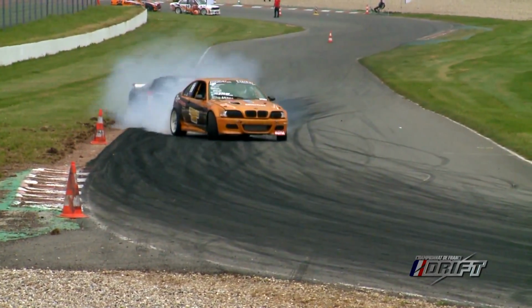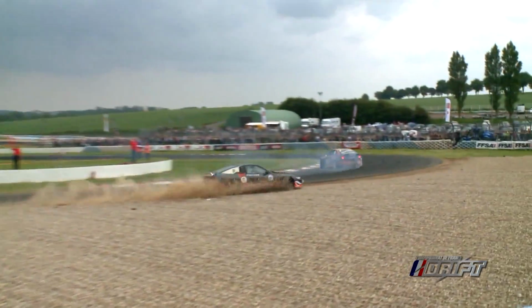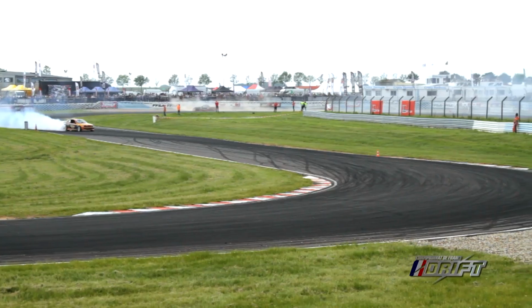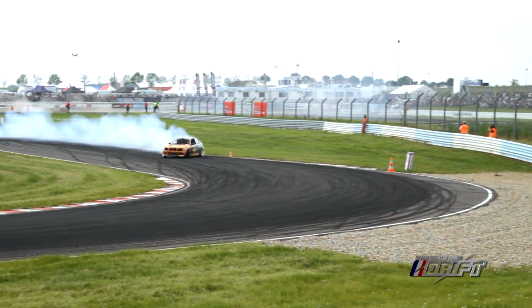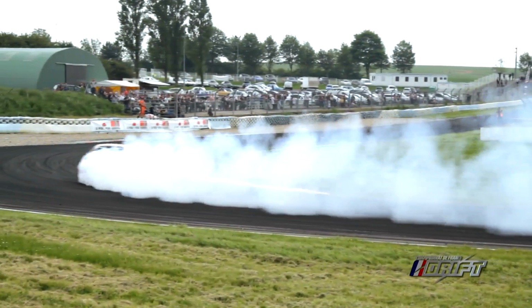Laurent Cousin on his orange BMW is leader, followed by Benjamin Boffard, who makes a mistake on this first run, and it's not easy to follow Laurent Cousin's rhythm. It's a 10-0 for Laurent Cousin.